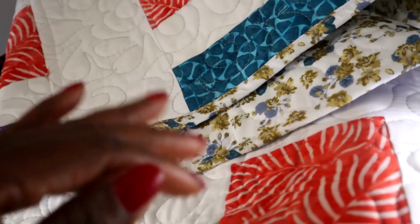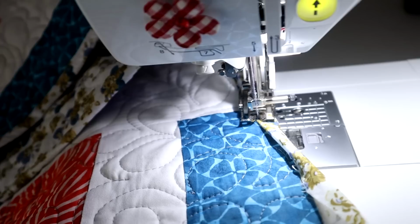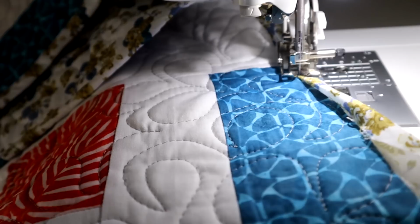The only thing here is I'm saving myself a little bit of labor, in the sense that I don't have to cut for binding, fold it, iron, etc., and then stitch it on. I'm just using the fabric. So in essence, creating a self-binding quilt. But I just wanted to jump in and show you, you know, it's coming together very quickly, and it's an easy peasy one using these shortcuts if you're in a rush to get a quilt done quite fast.